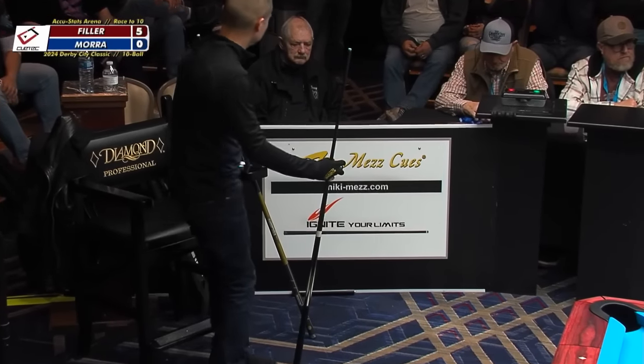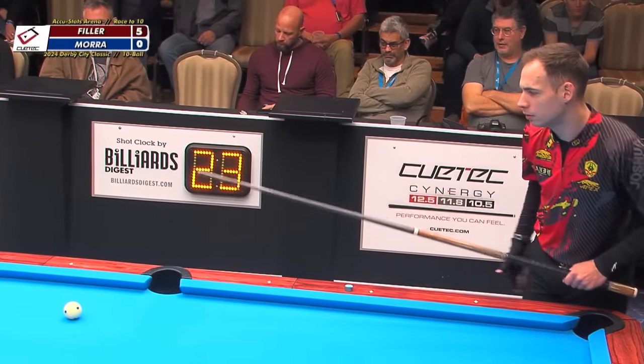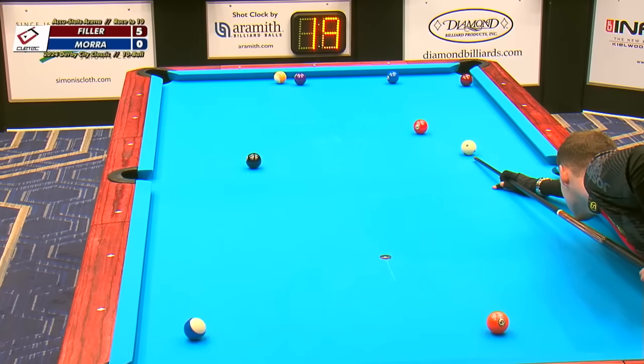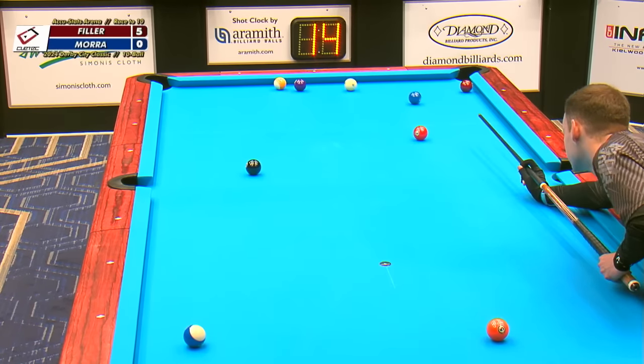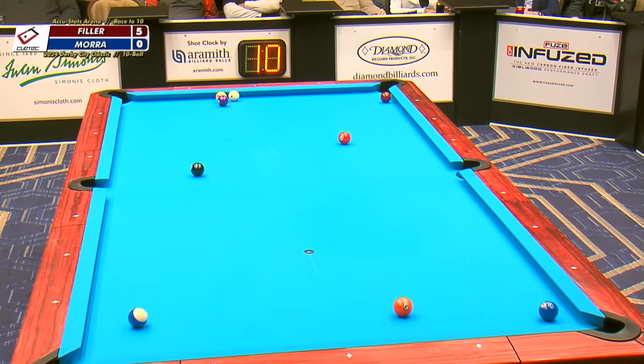All right. Probably you cut the two towards the 4-9, no? Could try and bury the cue ball, I guess, but this is touchy. That's what I thought he was looking at, but I wouldn't think that's the right shot. But he did it. He made the two, no? He didn't bury it.